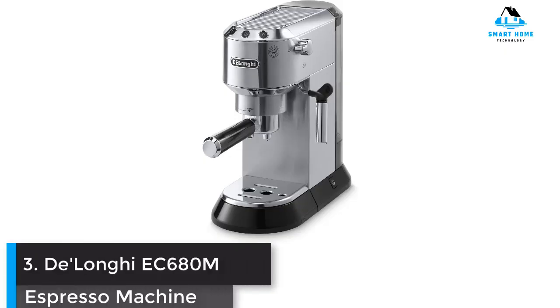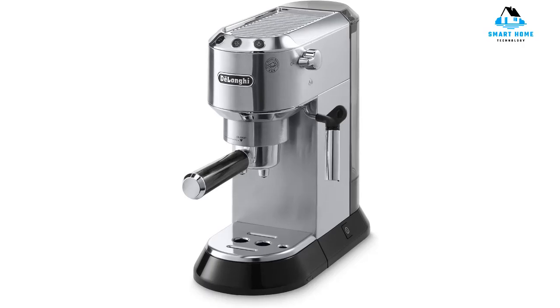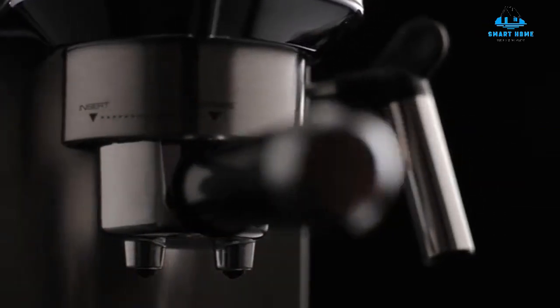Number 3. DeLonghi EC680M Espresso. If one of your main requirements is a compact espresso machine, Dinamica could be the answer, as this machine needs only 6 inches of your countertop. You'll have plenty of counter space left.